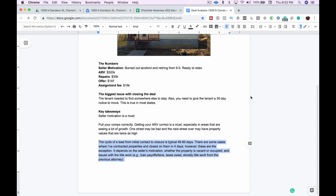I would tell you, this is where most wholesalers fall off. They think they can talk to a seller once and the seller will agree to the price and want to sign that day. Guys, it takes anywhere from 5 to 12 contacts to get your seller comfortable with signing a contract with you, especially if you're new and you don't have any credibility built up. If you haven't wholesaled any deals, if you're not really confident on the phone, realize you're just a regular Joe. You're a stranger to them.